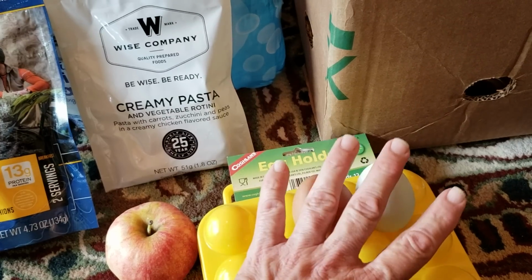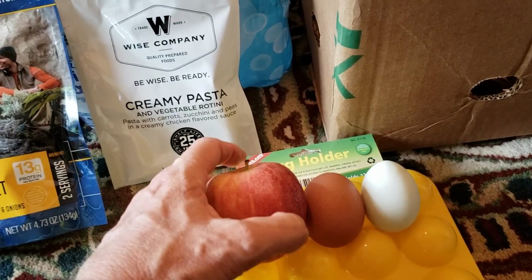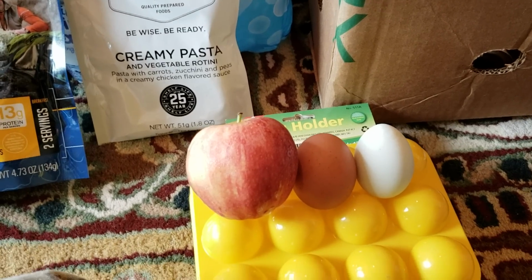But this is real food. Right here, folks, this to me is real food, okay? Just like Linda Carter is the real Wonder Woman. Okay, but you have choices, okay?